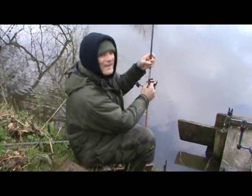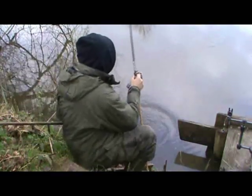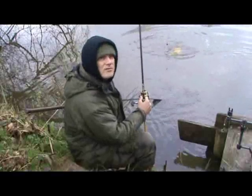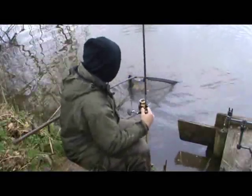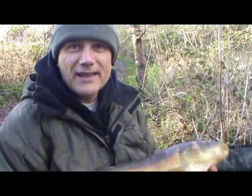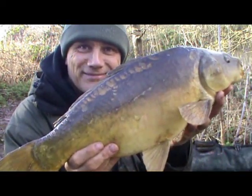Fish number 3. It's a mirror this time. Only a small one again. But it's better than blanking. And here it is, a beautiful looking mirror carp.